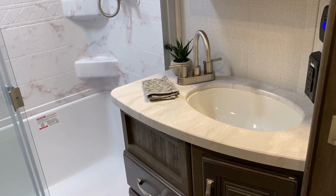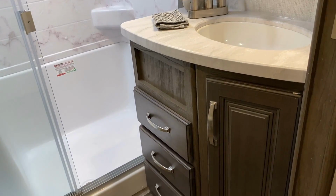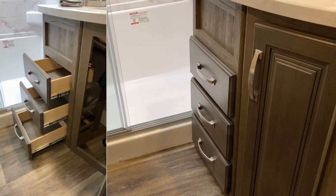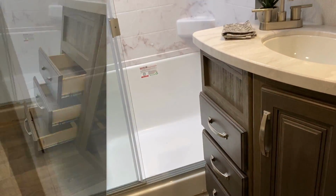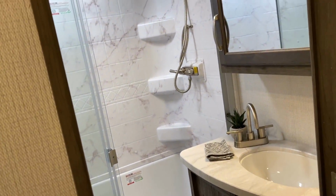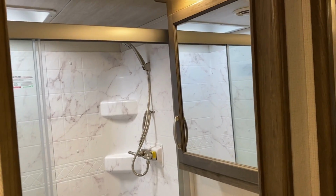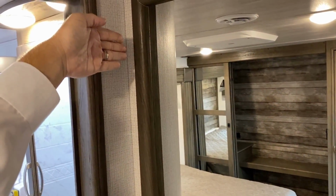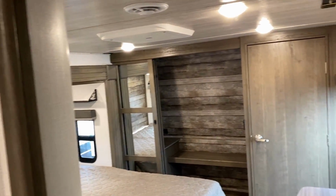Now, the sink space right here, one of the cool things about these is Cougar does some really good storage down below those. I like how they don't waste any of that space. Another interesting thing, Cougar's not the only brand to do it. A lot of your Montanas do it. They fully frame out all of their doorways to help keep everything held square, which I think is cool.